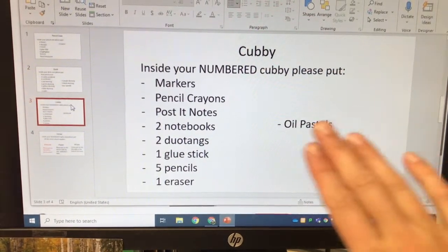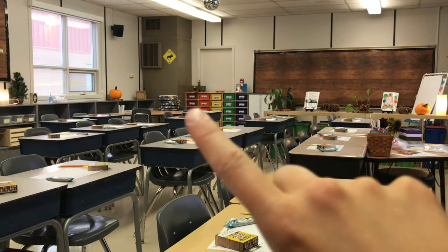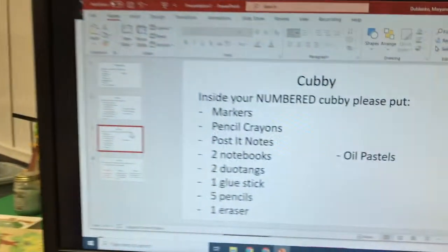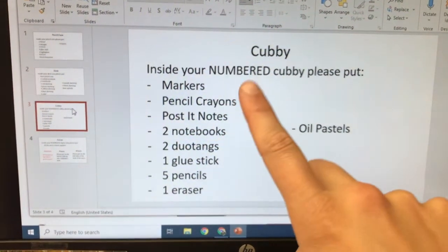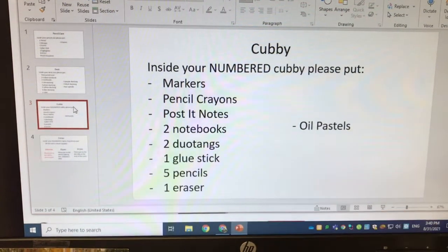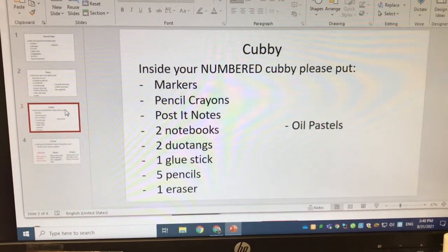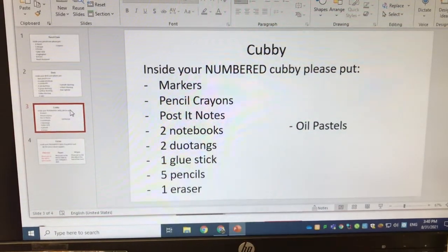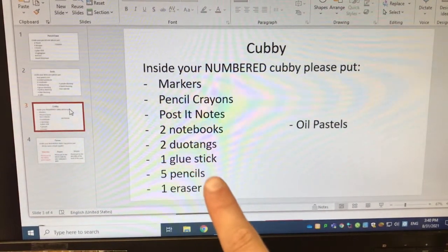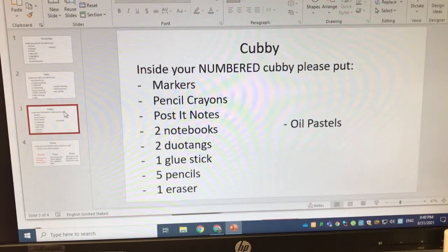After we do that, my students have a cubby. Across the room, that rainbow shelf right there is a cubby. They are numbered 1, 2, 3, 4, 5, and so on. These are things I want my kids to keep in their cubbies, which is handy, but they don't use it often. I want them to keep their markers and pencil crayons in their cubbies. Post-it notes, I do not want post-it notes in their desks. They just use them up for no reason. I also want them to keep some spare notebooks and duotangs, an extra glue stick because goodness knows those dry up, 5 extra pencils, an extra eraser, and their oil pastels. Those are all things I want them to have handy in their cubbies, sorry, not their desks.